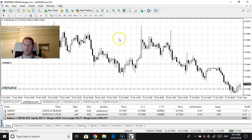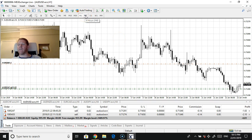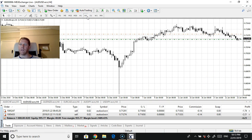So I just wanted to sort of shrink. I mean, my thesis really. So I mean, it was an hourly entry. It was sort of on this candle here, and this was moving down. I was like, you know what, we'll take it. So now it's sort of looking on the 4 hour.